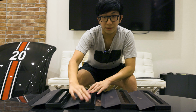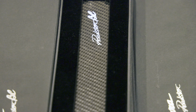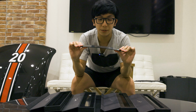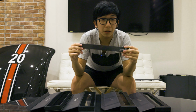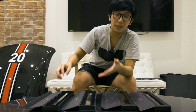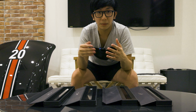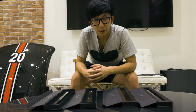And then 2019, the Huayra Roadster BC. As you can see, pretty similar design to the Roadster, but it is stiffer than that, so basically no flex at all. Yeah, so this is the carbon fiber design of the carbon fiber that is going to make into the Roadster BC. So let's go back to check out the rest of the car.